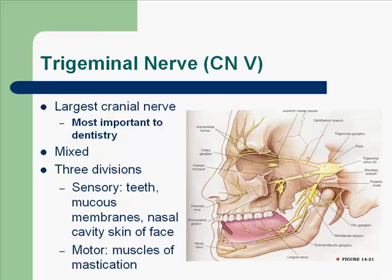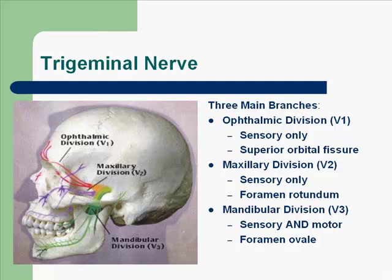So let's talk about the trigeminal nerve, cranial nerve number 5, and it's the most important nerve to dentistry. It is a mixed nerve. It has sensory fibers to teeth, mucous membranes of the oral cavity, nasal cavity, and skin of the face. Motor branches are to the muscles of mastication. There are three main branches of the trigeminal nerve. Again, as I mentioned already, today we'll just be talking about the ophthalmic division, which is also referred to as V1. And this branch is sensory only.